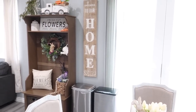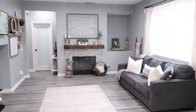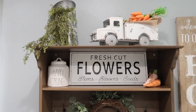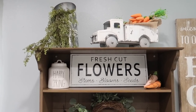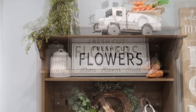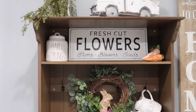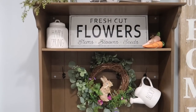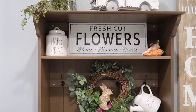So as you turn around from the kitchen, this is the family room. On the top, I just have some carrots that I got, I believe, from Hobby Lobby. That truck came from Decor Steals. The Happy Spring canister is a Raydun canister that I got from Marshall's. And the fresh cut flower sign came from Amazon. And I just have some carrots that I got from the Target Dollar Spot.